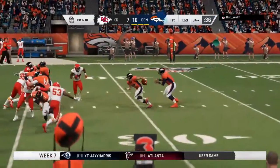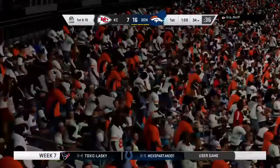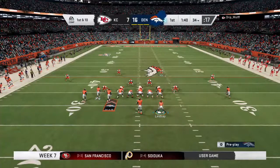Well, they came into this game saying it was important that they set the tone and show that they can run the football. I believe that they've done that here in the first quarter. From the 34 now, here's 1st and 10.